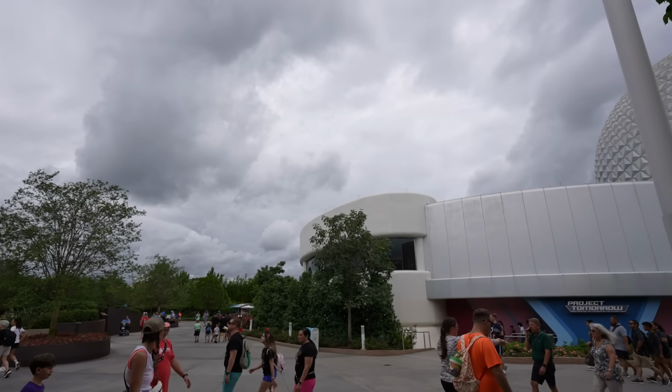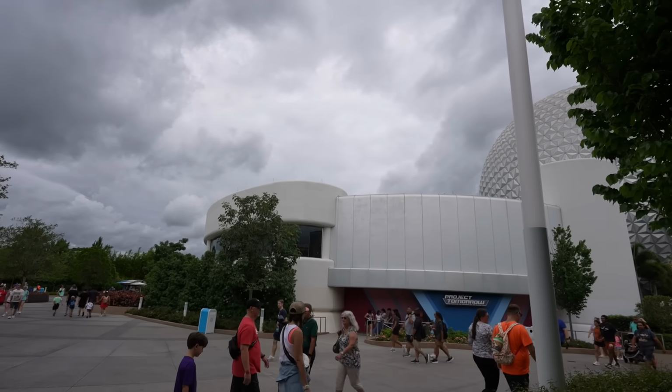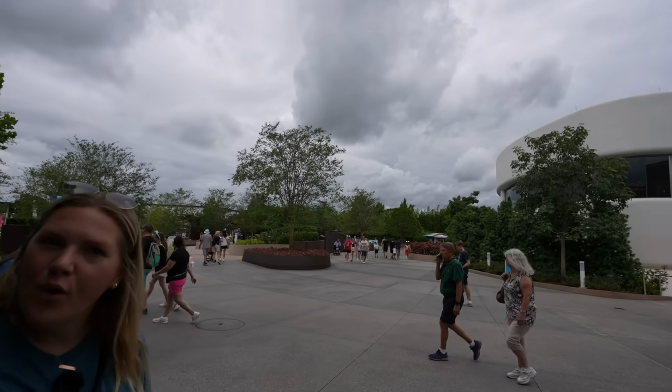Spoiler alert, it looks like it's going to rain. But we're headed into GE082. I'm excited to see if it rains while we're in there, and what the view looks like.